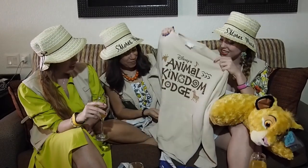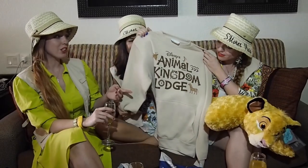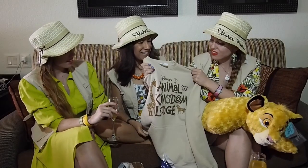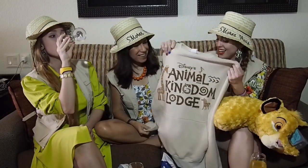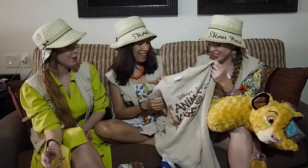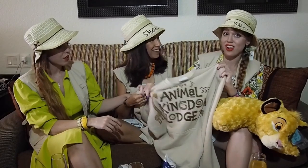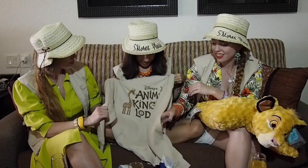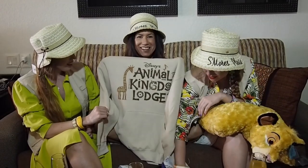Oh, look at the pockets. Basically, Amy needs a sweatshirt for anything that's air conditioning. I know, right? And it's really cool because it has a different texture to it. It's different from the other sweatshirt. How much is this? $49. That's so cute. Little pockets and everything. I love it. Animal Kingdom Lodge. I love it.